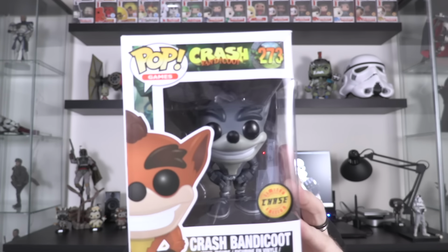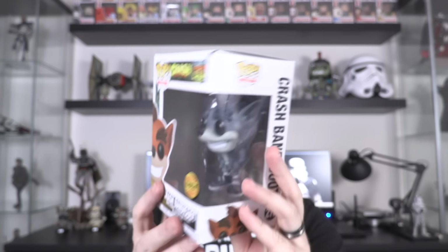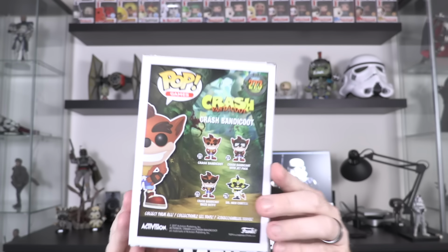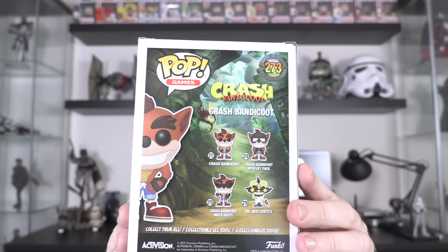So this one right here, black and white, is super cool. I love black and white Pops. They're some of my favorites. And yeah, I'm just super stoked to have this one. I actually do have the standard one, and I have the Hot Topic exclusive one with the biker outfit as well. But that's the Chase version. I like that one. So, Crash.